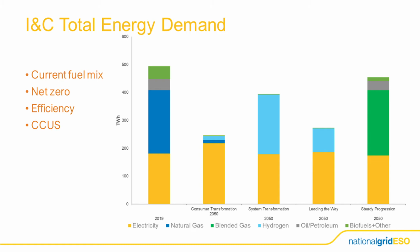Finally, steady progression on the right has a similar fuel mix to today, the main difference being a change in the composition of gas. By 2050, there will be a blended gas made up of methane and green gases. There is also some substitution of oil boilers for gas boilers in steady progression.